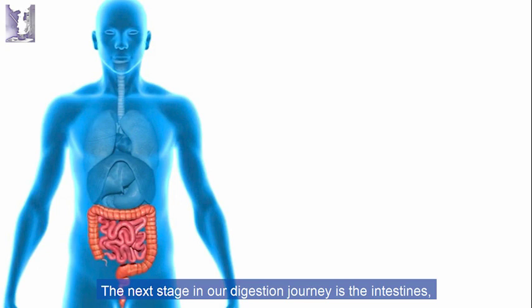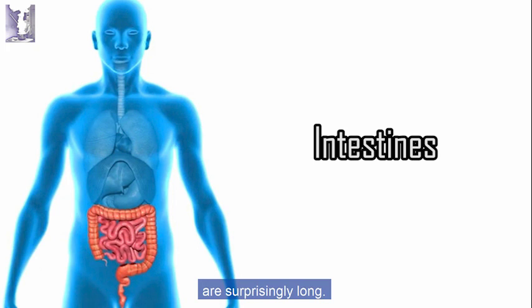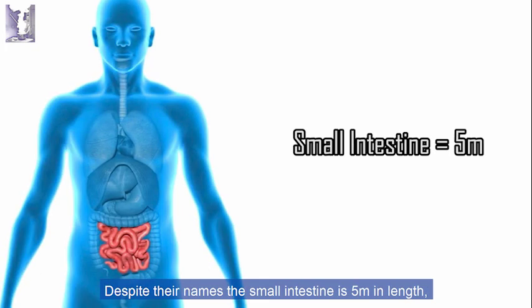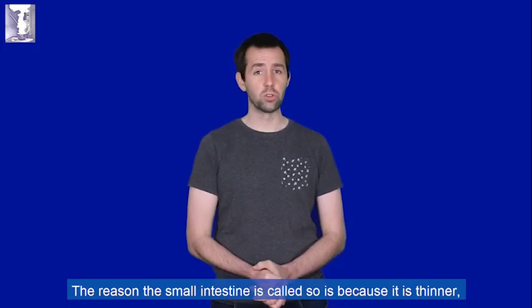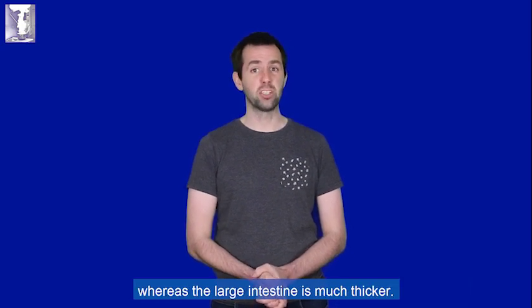The next stage in our digestion journey is the intestines, which is where we get our nutrients and vitamins from our food. This process takes time though, and as a result the intestines are surprisingly long. They are split into two, a small intestine and a large intestine. Despite their names, the small intestine is 5 meters in length, whereas the large intestine is only 1.5 meters. The reason the small intestine is called so is because it is thinner, whereas the large intestine is much thicker.